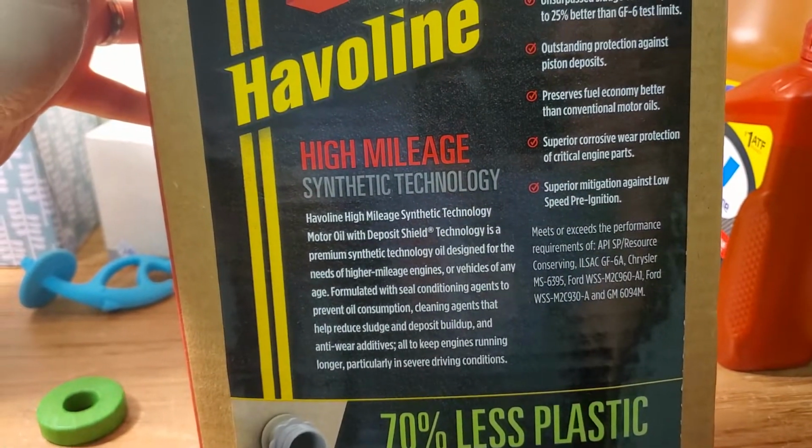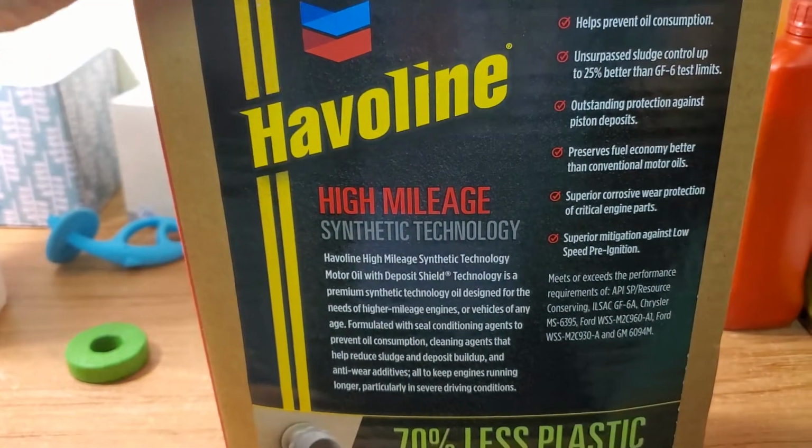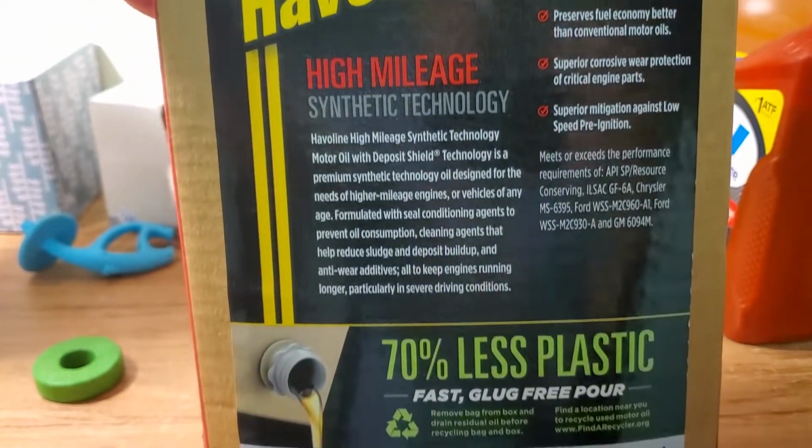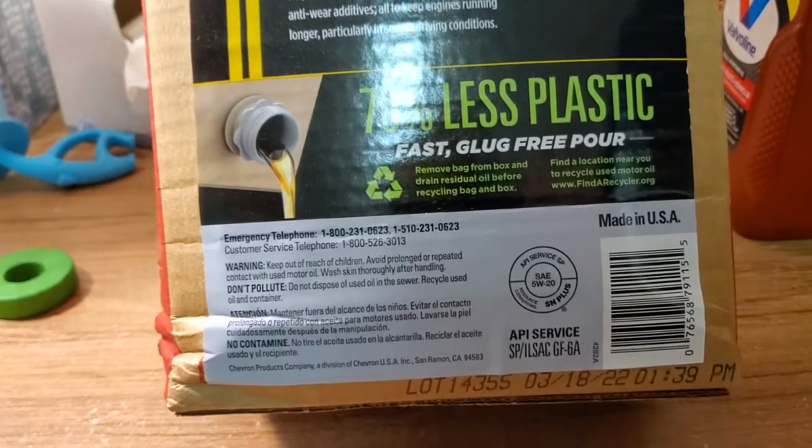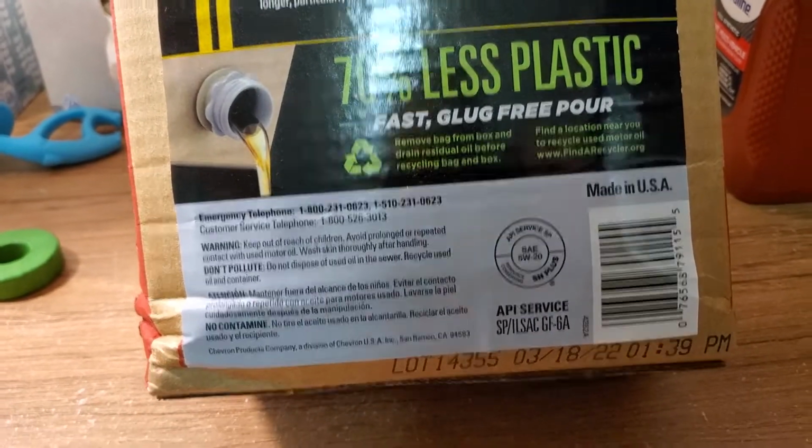And this is really fantastic oil. It works really well. I use it for about 5,000 miles before I change it. Made in the USA. It's got all the right certifications on it. What more can you ask for?